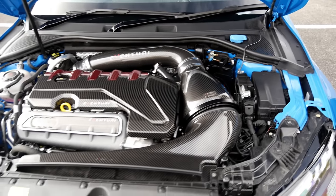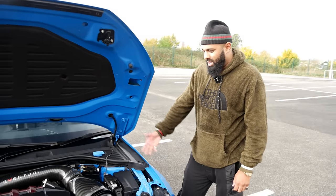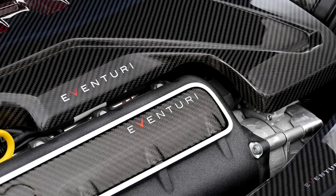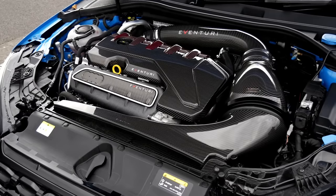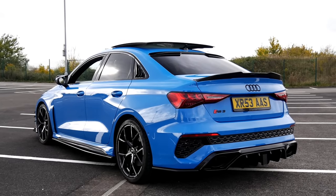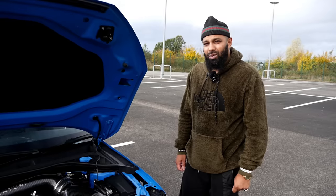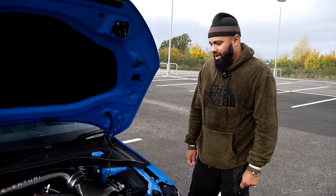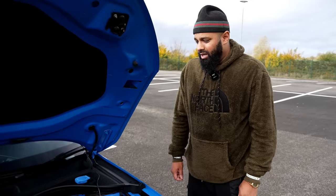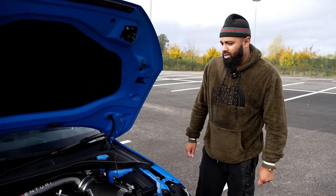Thanks to Infinite Performance in Glasgow, they're the ones that actually carried out this work, and made it look so professional. They've done everything in terms of any work that's done. They've also done the DCAT downpipes and the OPF removal. So it's been running fine. I've had that for about three to four months now, and that's been running perfect. And the WMI, I only fitted it like three to four days ago, so it's all pretty fresh. So see how it runs and see how it goes.